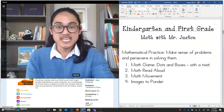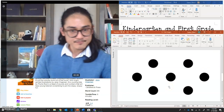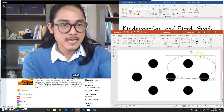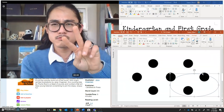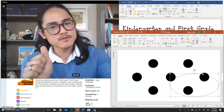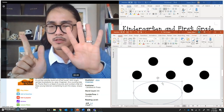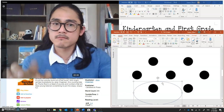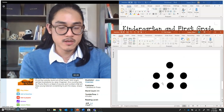We're going to move on to the images to ponder. We pondered about this image last time, and we remembered that we made 2, 2, 2, 2, 2, 2, 2, and then there was one more left over down here. Just that one. That's 1, 2, 3, 4, 5, 6, 7. That's the image from last time. Let's ponder over a new image.